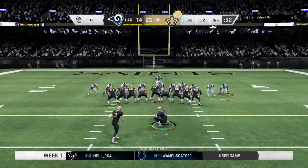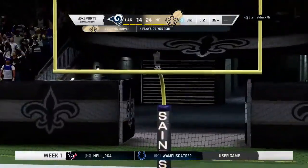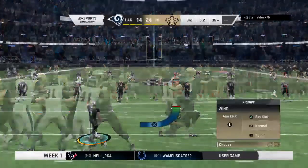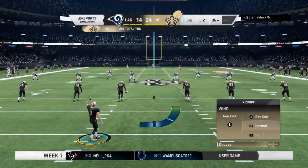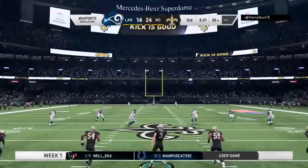Nice job of polishing off that drive, and all the credit there goes to Mike. After that big play, I think resistance almost felt futile at that point, didn't it? And the very next play, they come right back, quick, fast, and in a hurry, and put it in the end zone.